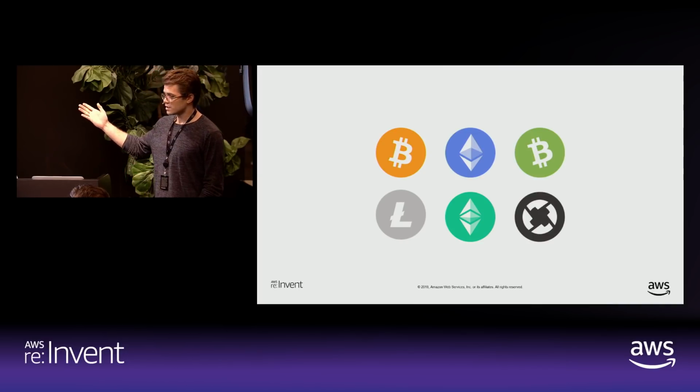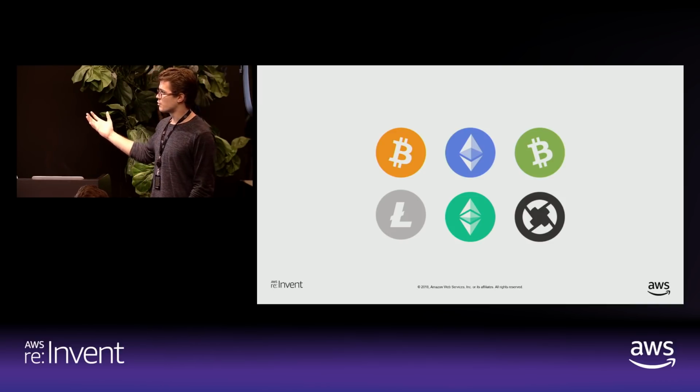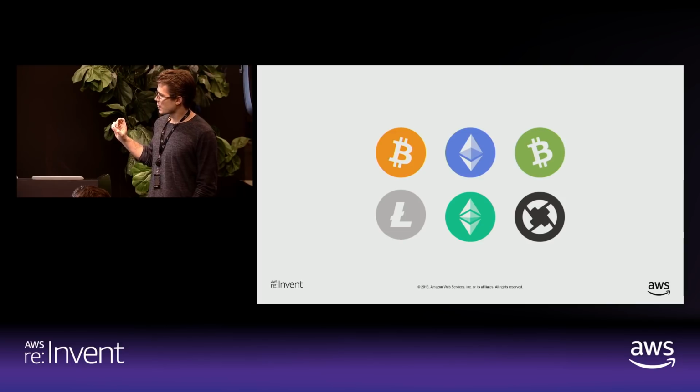If I was to give this talk at reInvent next year, I think this slide would be chock full of all sorts of different assets. So this is a very critical part about our blockchain infrastructure: we have to be thinking about scaling the number of assets whenever we're thinking about doing a major infrastructure project. We can't be building super specific tooling to any one blockchain, and rather we need to take this approach that's generic across as many blockchains as possible.